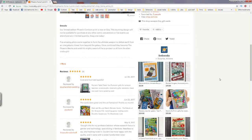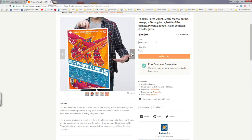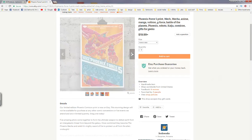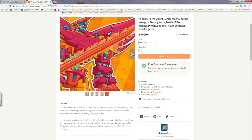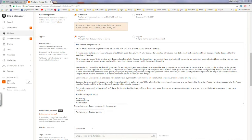But again, you want to work in keywords. So I kind of go on, and this is more general as far as some of the descriptions. Serkworks Art Labs offers nerdy sci-fi goodness for aspiring evil geniuses, mad science alike. Get your geek on with the best in handmade art prints, books, trading card games, buttons, bow ties, apparel, blah, blah, blah. And I just kind of go on from there, but you see how I'm dropping things in here.